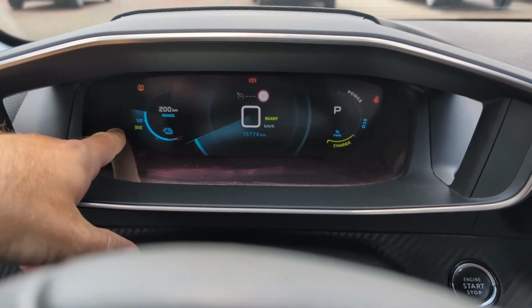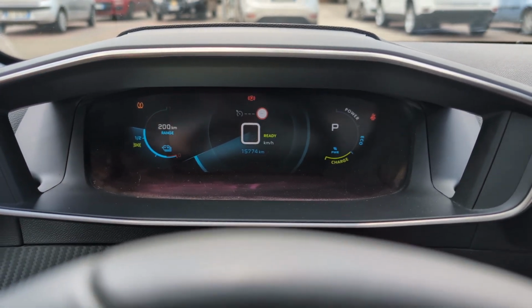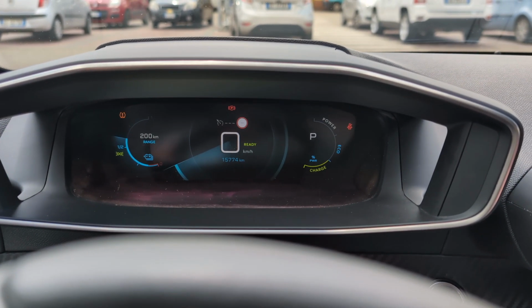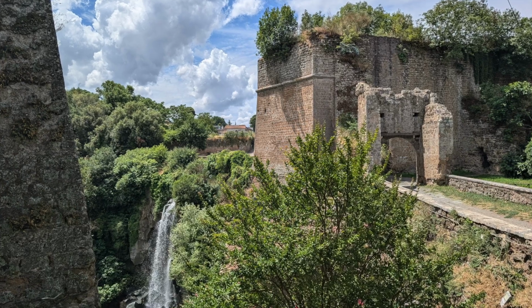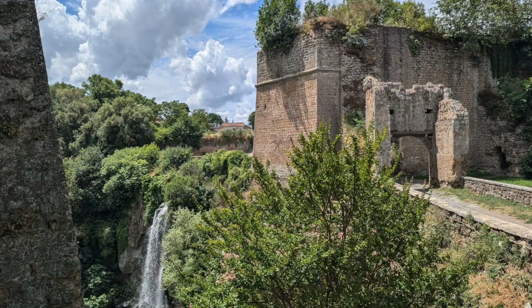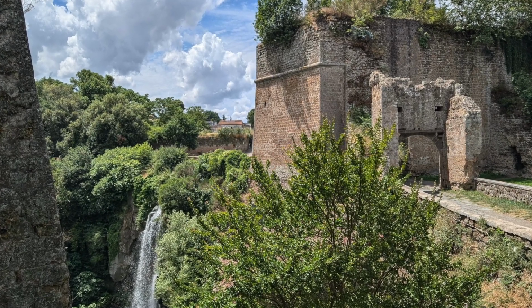Let's have a look at the car. If you can see here, there's half, and we're just above half, I'd say around 60%. And we're not very far from our destination, so we just go to the centre. Nepi is a beautiful town, as you can see, and we went for a long walk in the countryside. And at the end, there's a preview of my daughter's video, because she did a video about Nepi.